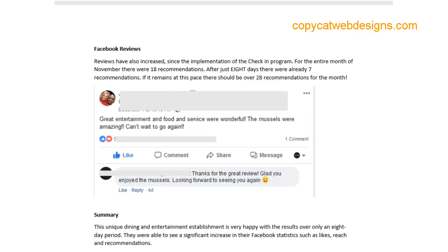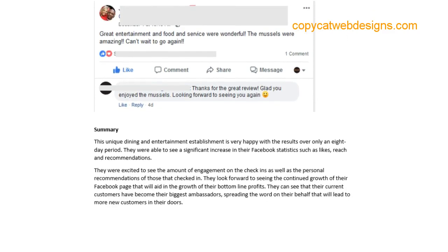Great entertainment, food, and service were wonderful. The mussels were amazing. Can't wait to go again. So this person is going back, and they're telling their friends, and sure enough, I bet you their friends are going to show up. So thanks for the great review. This is us commenting to their post. Glad you enjoyed the mussels. Looking forward to seeing you again. So that's pretty much what you want to do. You want to engage those posts, which puts your Facebook fan page back up on top, and it just keeps recycling, if you will.